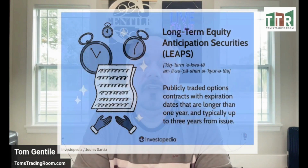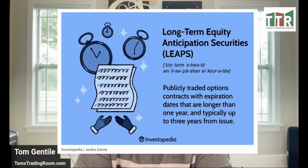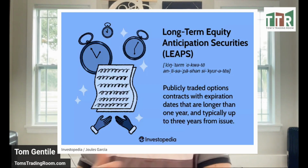First, let's talk about leaps. What are leaps? The definition of a leap is a long-term equity anticipation security, LEAPS. These are publicly traded options, and they have contracts with expiration dates that are longer than a year, but I actually look at a leap as an option that has greater than 9 months to expiration.